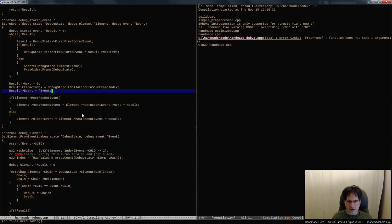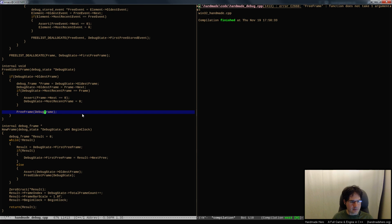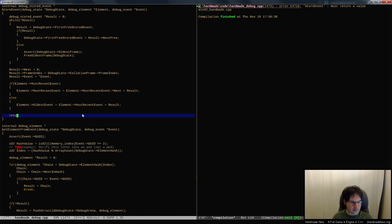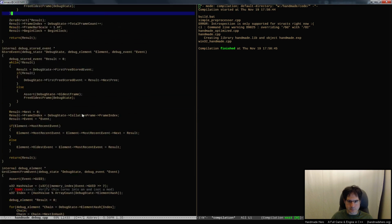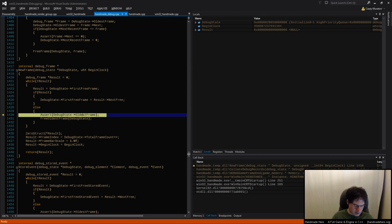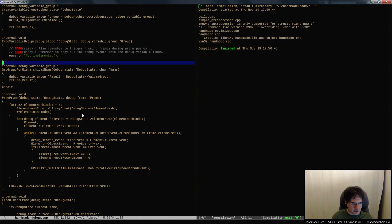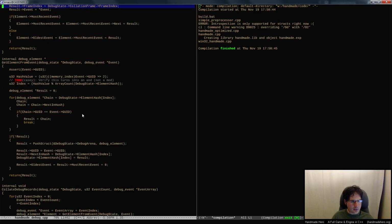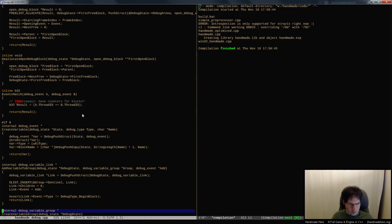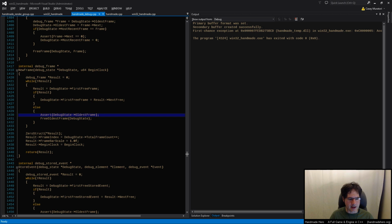So I think let's just compile that. Free frame doesn't take, that's true, it doesn't. And let's take a look and make sure all the rest of our stuff is doing something relatively reasonable. Oh, and the other thing I want to do is make sure that free frame does something reasonable. Yes, it does. Okay, so I think we're in good shape there, and now we just need to go through and do a little bit of cleanup and get everything into a happy state.